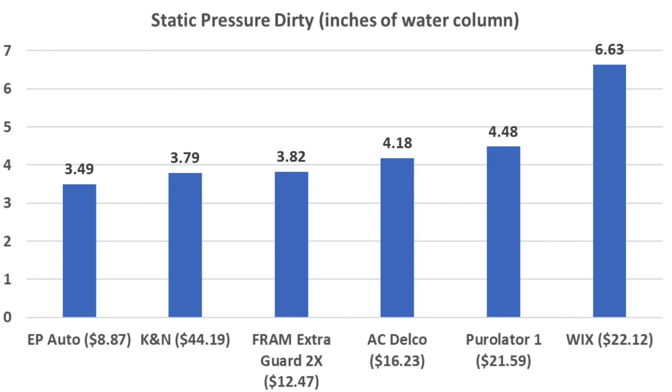After contaminating the air filters, the EP Auto came out on top with a static pressure of 3.49, the K&N second, and the Fram third. The filters that had the highest original static pressure did the best at blocking out contamination and had a static pressure of 4.48 and 6.63.